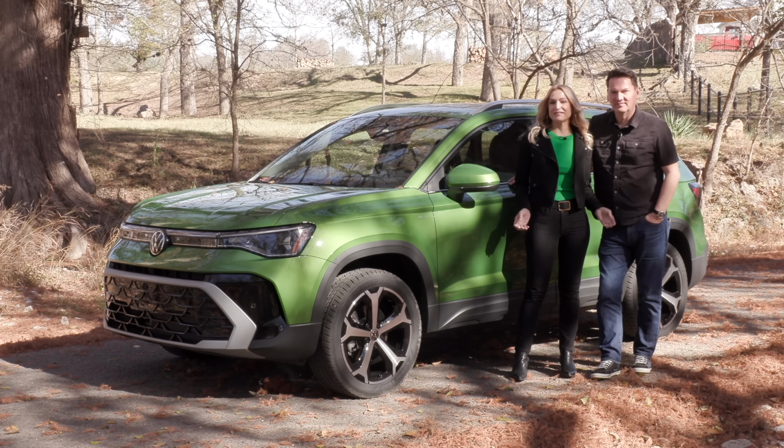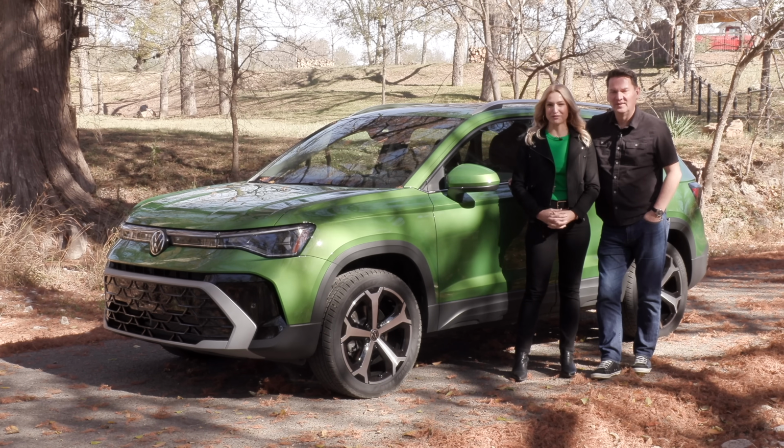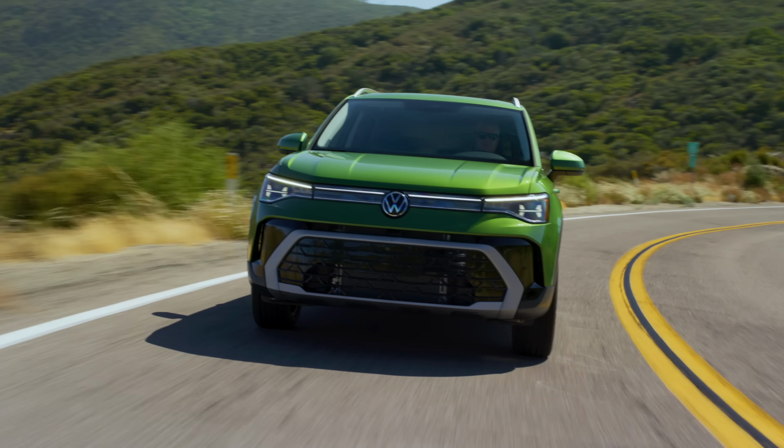We're just outside of San Antonio, Texas with Volkswagen driving the refreshed Taos. Taos in Texas. And away we go. Well, pretty good. It's got a slight delay, but then it gets up to speed. The gear changes are important. We're going to tell you about that in just a moment. All right, let's get into it. What's under the hood of this thing?